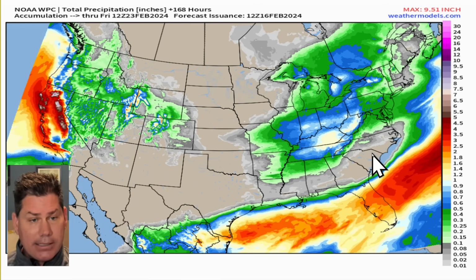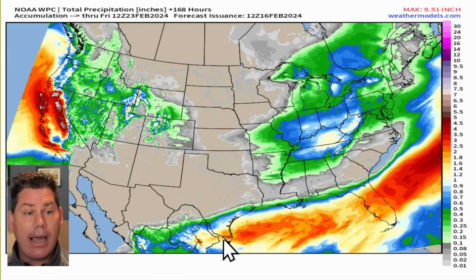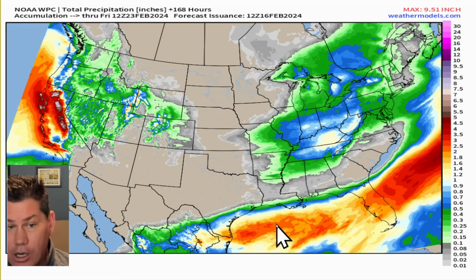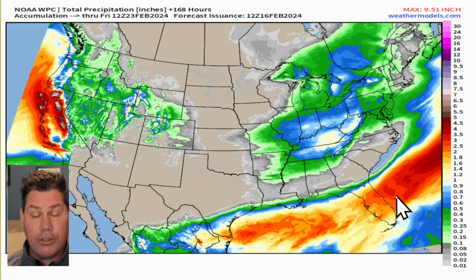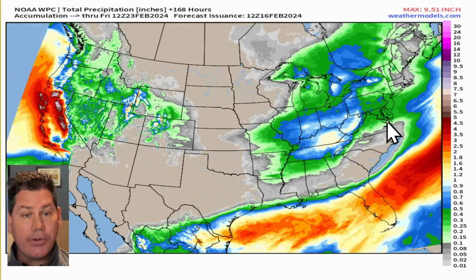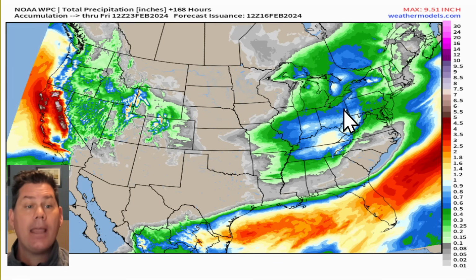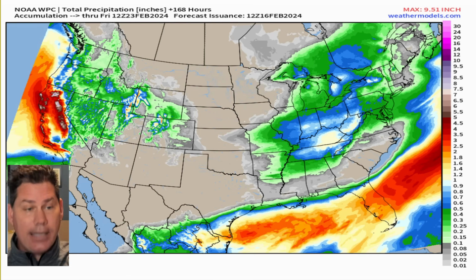But notice the dry slot for a good part of the country. Only wet spot is further south, way further south in the beginning of the week, where that jet stream does dip for those areas into Brownsville, all the way into the I-10 corridor, but especially in Florida, definitely looks wet. Then you got that dry slot. And then of course, this is the series where they have the snow showers for the next 24 to 36 hours. And then we have more opportunities for rain and then snow further north as we get into next Friday time frame.